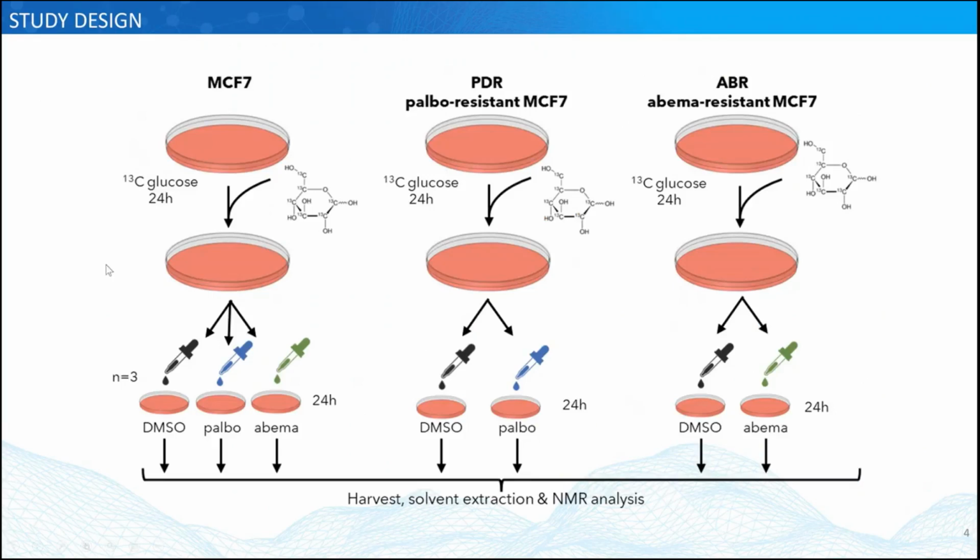Resistant cell lines were derived by exposing parental MCF7 cells to progressively increased doses of PALBO to create PALBO resistance or PDR cells, or ABEMA to create ABEMA resistance or ABR cells. Biological triplicates were prepared for each condition, wherein parental and resistant cell lines were incubated for 24 hours in DMEM media supplemented with C13 labeled glucose and treated with either DMSO, PALBO, or ABEMA. Resistant cell lines had a drug washout prior to the treatment.